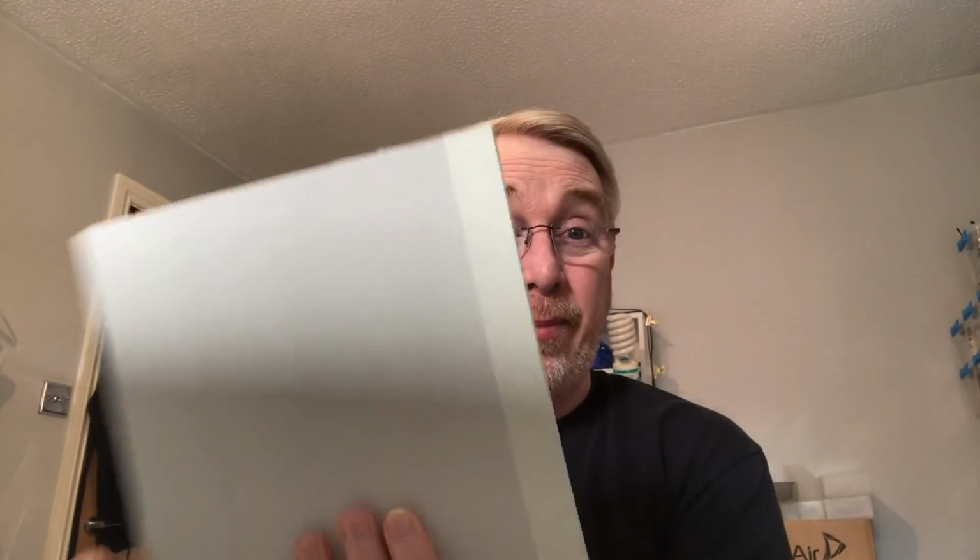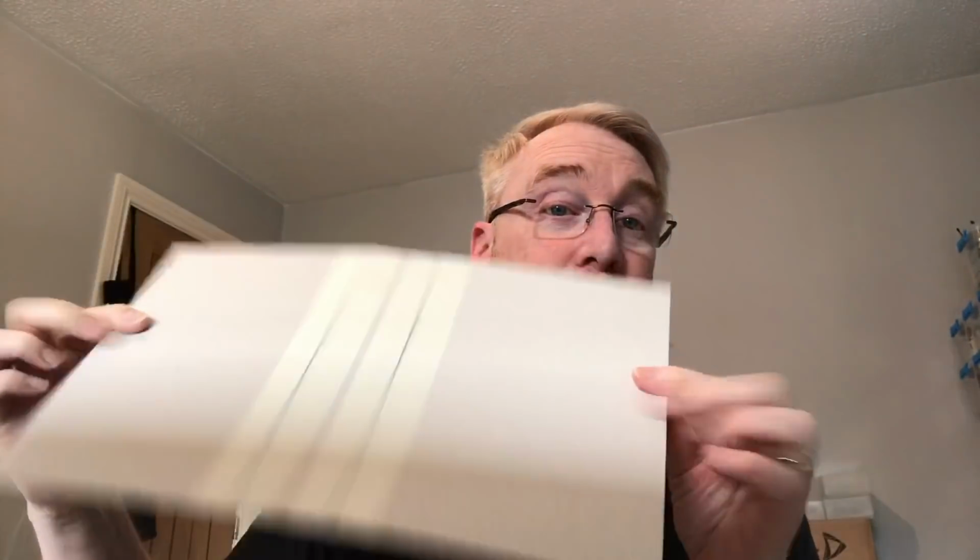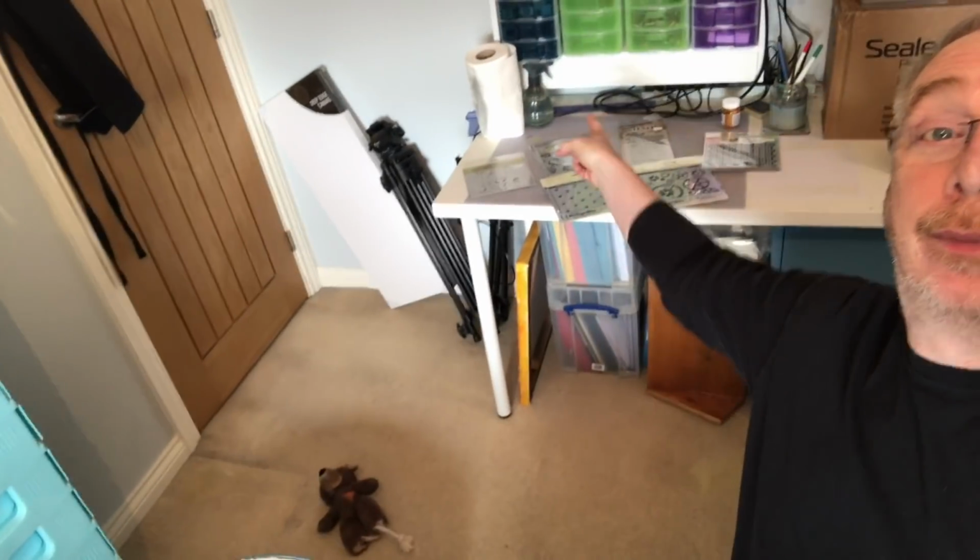I've made a journal cover, so I'm going to have a play with that in the next day or so. Going through some of my boxes while I was starting to pack everything up, I discovered a box from a year or two ago when we had the arts and crafts store down in the city centre, and it still had some stock in it. I know. So I found a load of stencils. Look, stencils.